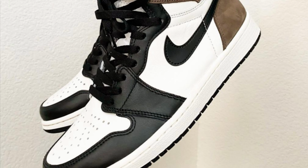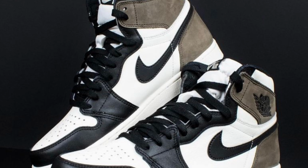Some would call this the wannabe of the Palm and Travis Scott's, but I feel this shoe obviously looks a bit different with the black toe, but it definitely holds its own weight. And for many, they even prefer it to the Travis Scott's because it's a bit more simple. It doesn't have the backwards swoosh or the other detailing like the Cactus Jack logo on the heel. But this Dark Mocha, yeah, this shoe is fire.